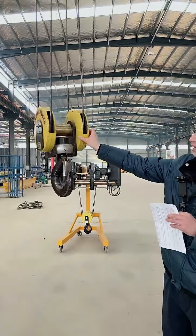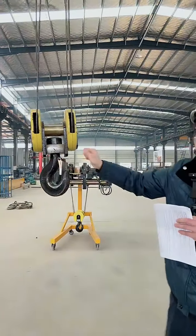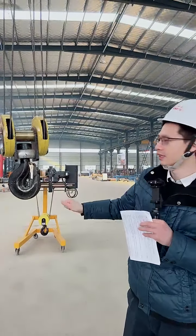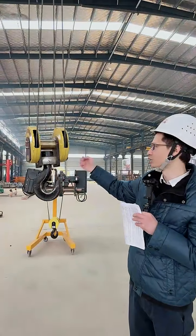And you can see the hook. The hook is also the European design, and this is the 15 ton crane. The size is much smaller compared with the traditional design.